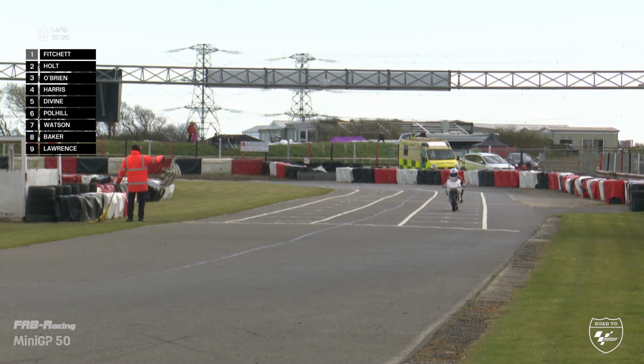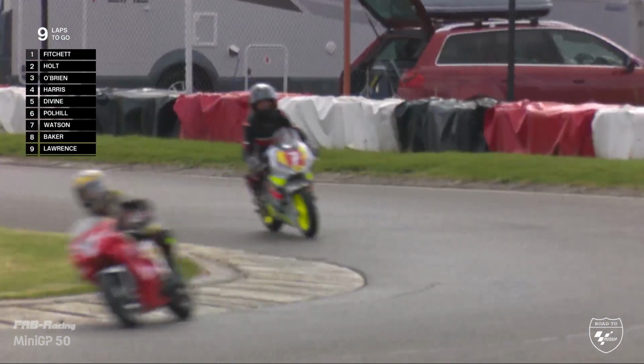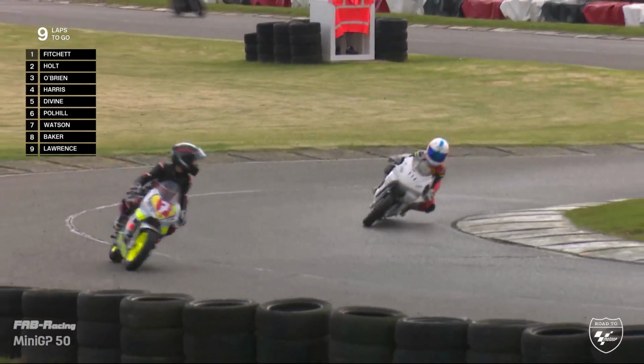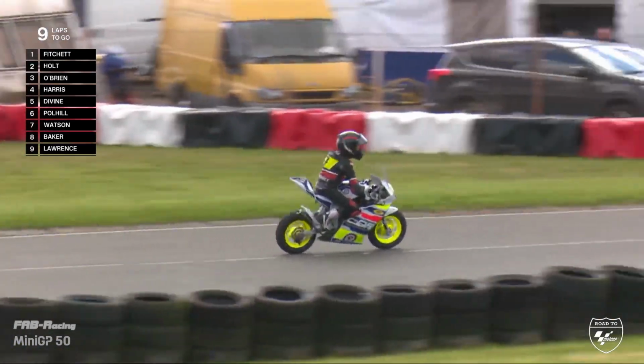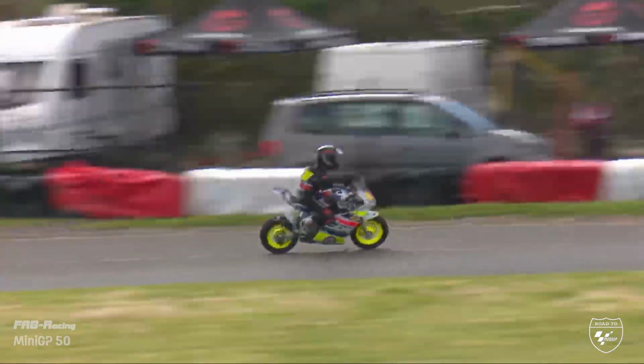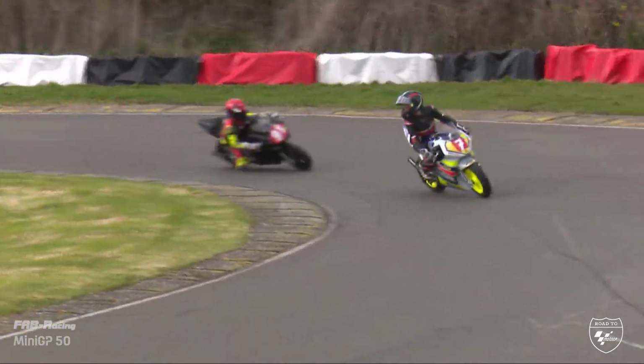But Marco Holt pushed him and pushed him hard. A 10th and a half at the line, and with the fastest lap, a new lap record in the penultimate lap to boot. But it's Luke Fitchett who takes a clean sweep, a hat-trick of victories here at Lydd, and he can go home a happy boy. Yeah, he certainly can. Marco Holt will have nothing to be disappointed about, as he does walk away with the circuit as a new lap record. But in fact, Luke Fitchett also broke the lap record on the exact same lap, with Marco Holt just being a couple hundredths of a second faster.